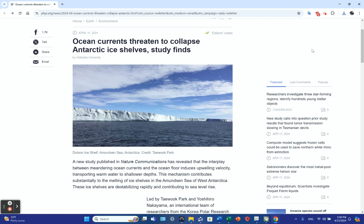How will ocean currents impact Antarctic ice shelves? Hello, friends. Jim here. Well, ocean currents threaten to collapse Antarctic ice shelves, study finds. And here's a photo of the Dotson ice shelf found in the Amundsen Sea.